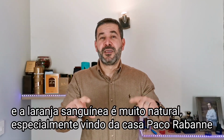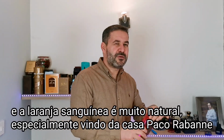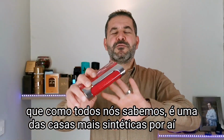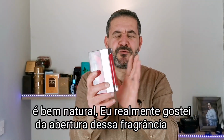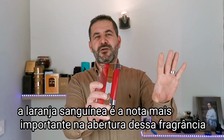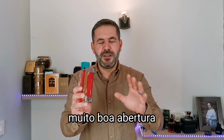And the blood orange is very natural, especially coming from the house of Paco Rabanne, which we all know is one of the most synthetic houses you can find out there. But actually the opening is quite natural. I really enjoyed the opening of this fragrance. Blood orange is the main player on the opening of this fragrance. Really, really nice opening.